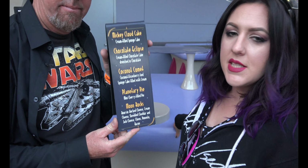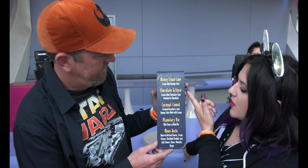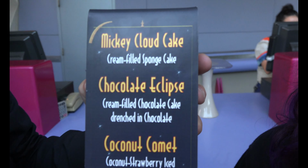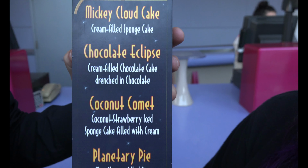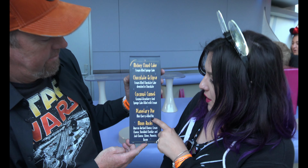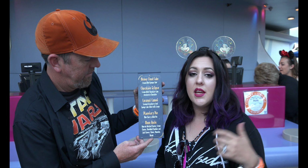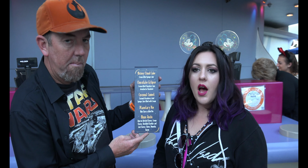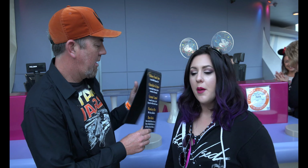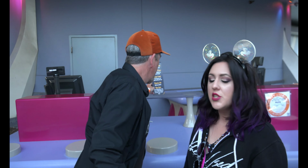So here is the menu. There it is. So this is what you get. You get your little box with all your goodies in it. You get your cream-filled sponge cake. I think this looks really good for some reason. I love cherry pie. And what it also comes with is unlimited refills on drinks. We'll show you the assorted drinks as we get up there. Free drinks with refills. So let's get up there and go check it out.